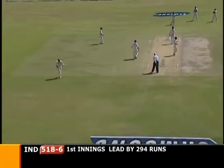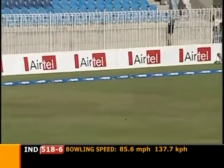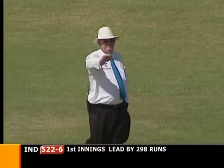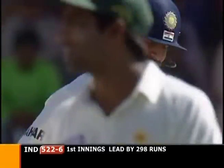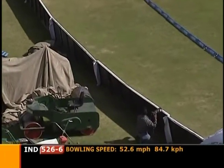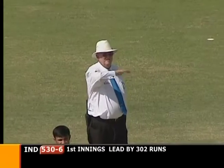Oh, nicely played. Great shot from Irfan Pathan. What a shot. It was a pretty difficult ball to handle. Came back sharply, but what a shot. It's gone over the top. And 4.